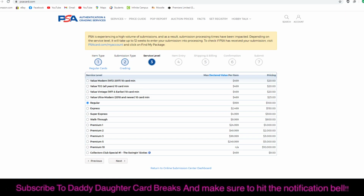Let me get the internet pulled back up, because while I've got the PSA list pulled up here, I want to go ahead and show you a couple other things. Now it's a 10 card minimum, so the cost would be the same with higher declared values now.